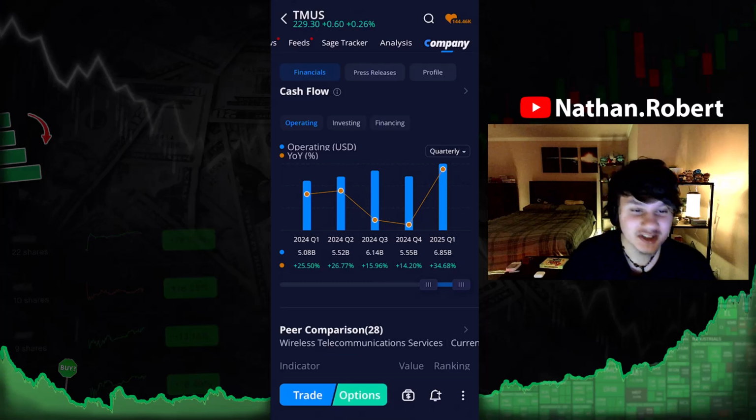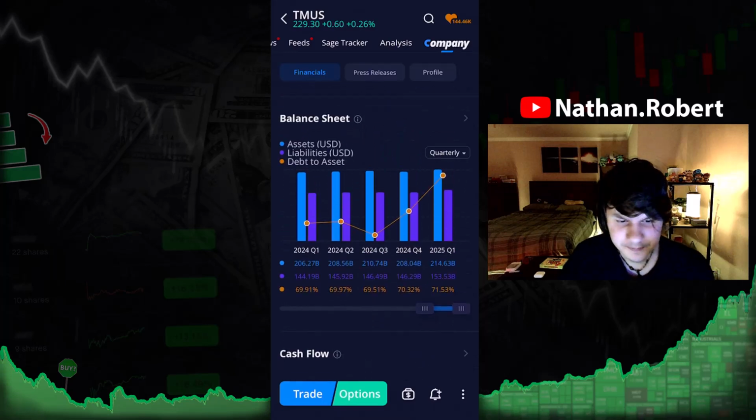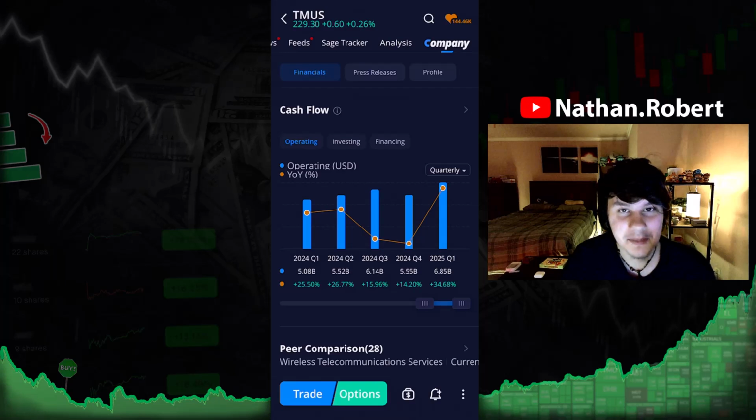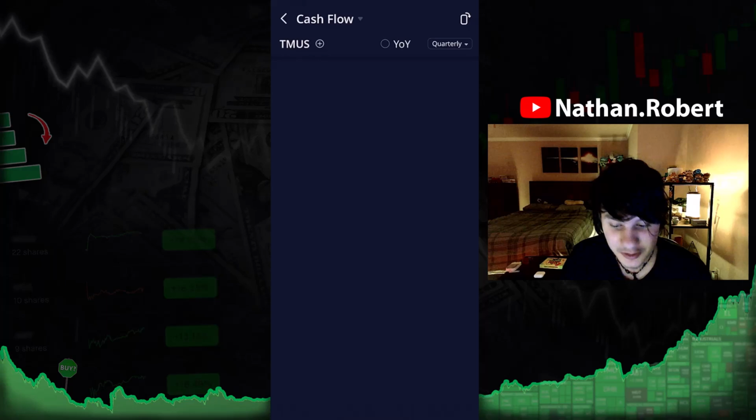So the revenue's up 6.5%, but the operating cash flow, basically the free cash flow, is up 34% year over year. And what's so impressive about the operating cash flow is this is the money that includes the negative interest debt payments. So they have a little bit of debt, 153 billion in liabilities. This is the number that they make after they pay all the interest on that debt. So it was 6.85 billion in the most recent quarter.